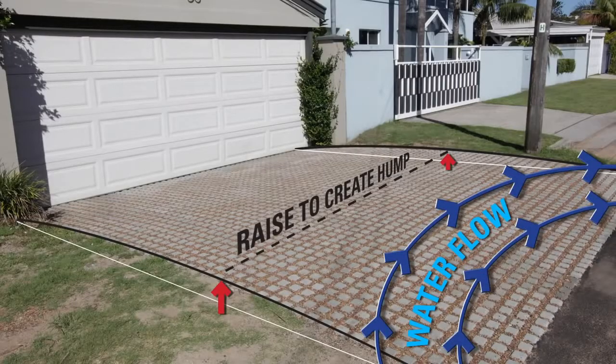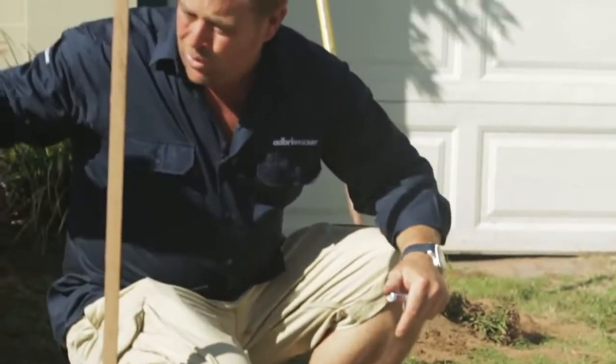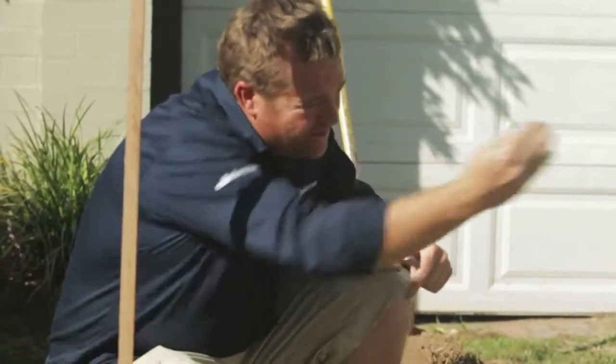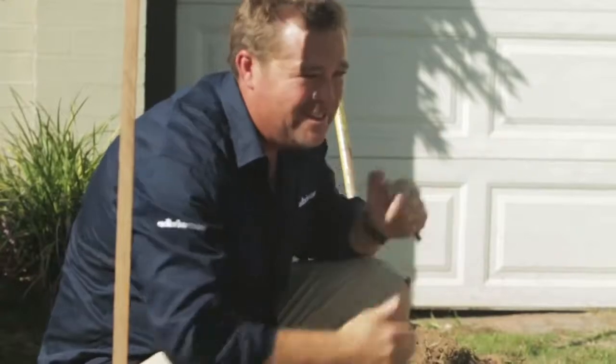Now, what we're going to do here is put a layback, which is a little bit like a speed hump. It's just going to come off the existing driveway and it's going to match up with the existing paving, but it's going to have a hump in the middle. And the reason we're doing that is because when the water comes down the road, I want it to go that way. The hump will stop it from going over it and continue down the street.